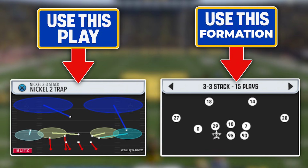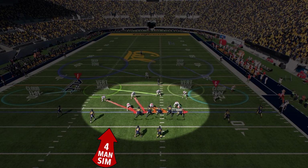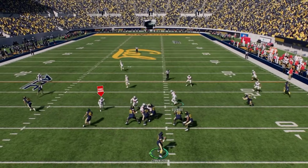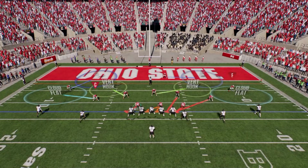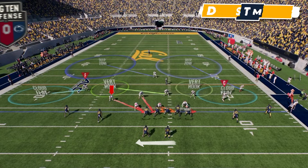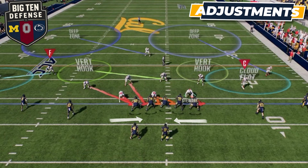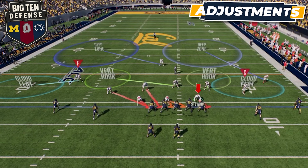Now, the perfect blitz to showcase this philosophy is nickel 2 trap out of 3-3 stack. This is a simulated pressure, meaning we're only bringing 4 rushers, but still generating unblocked defenders off the edge. And then it gives us a really good cover 2 shell in behind it, giving us some really tight coverage across the field. Now, to set this up, slide our D-line to the nickel, then crash our D-line down, then use the backside D-end and drop him out over the middle at the snap.